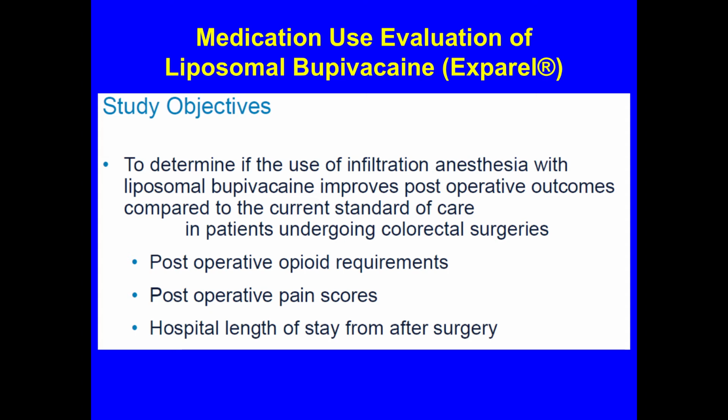So the study objectives presented here really focused on whether or not, if you used this particular product, the Exparel, versus the alternative therapies that have been in standard use for a while, you improved post-operative opioid requirements, improved pain scores, or impacted the length of stay after surgery, all of which are important in terms of whether or not you wish to use this drug, which adds more to the cost of the hospitalization.